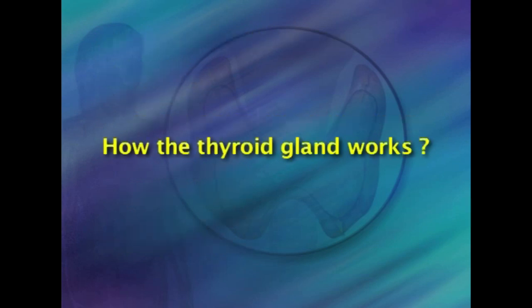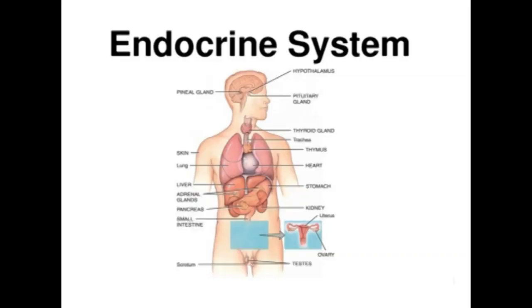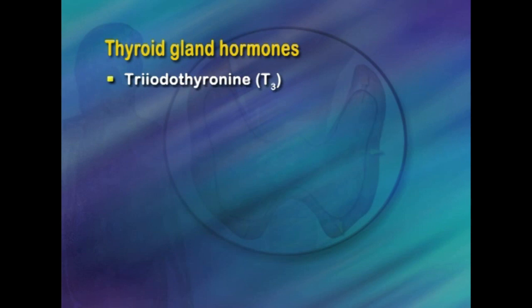Now, we will see how the thyroid gland works. The thyroid is part of the endocrine system, which is made up of glands that produce, store and release hormones into the bloodstream so the hormones can reach the body cells. The thyroid gland uses iodine from the foods eaten to make 2 main hormones. One is triiodothyronine, called the T3 hormone, and the other is thyroxine, called the T4 hormone.